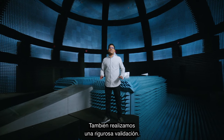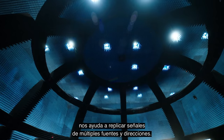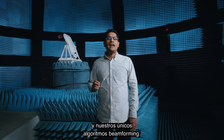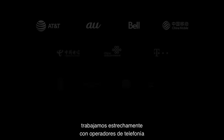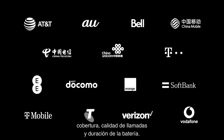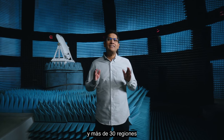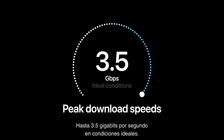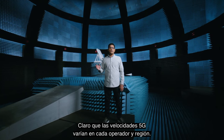We also conduct rigorous validation. For example, this custom-built anechoic chamber helps us replicate signals from multiple sources and directions. We use this data to optimize our antenna system and our unique beamforming algorithms. To deliver 5G around the world, we collaborate closely with carrier partners, ensuring iPhone has great throughput, coverage, call quality, and battery life. We've completed 5G testing on over 100 carriers in over 30 regions, and we're seeing impressive peak speeds on iPhone 12, up to 3.5 gigabits per second in ideal conditions. Of course, 5G speeds will vary by carrier and region.